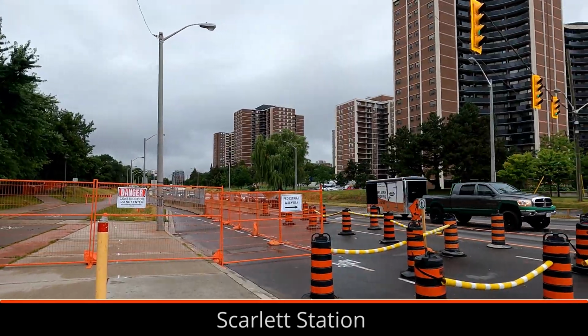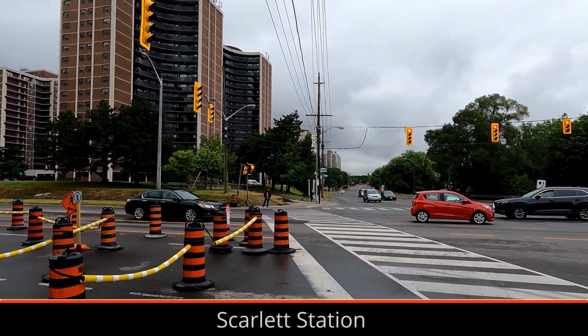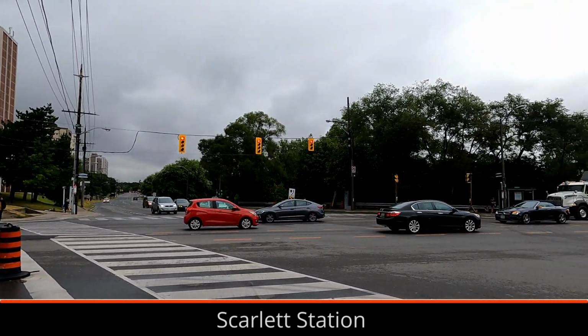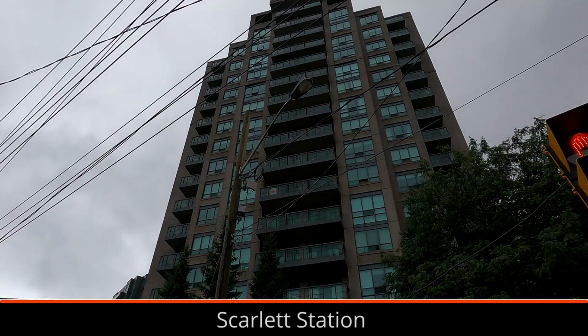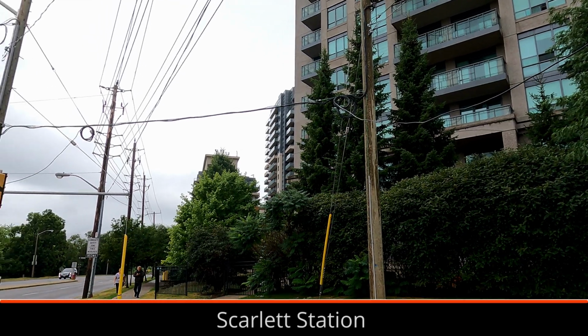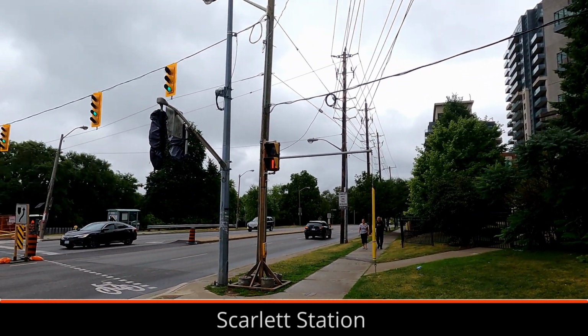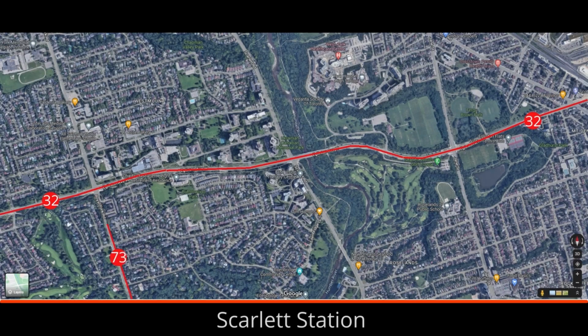One of two elevated stations on the extension, with lots of tall buildings along Scarlett Road, there will certainly be a lot of existing residents located close to the station. On the east side of Scarlett Road is the Humber River. Along the river is also a multi-use trail which stretches from Lake Ontario until north of Toronto. This intersection is served by the 32, 73 Royal York, and 79 Scarlett.